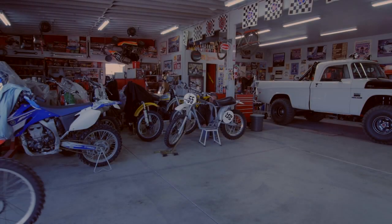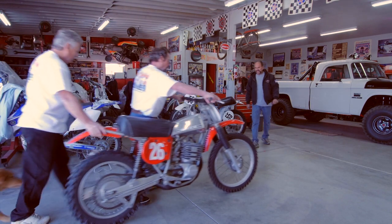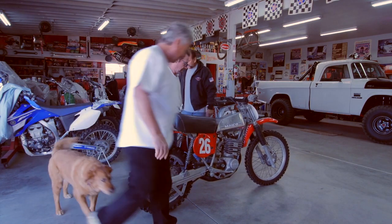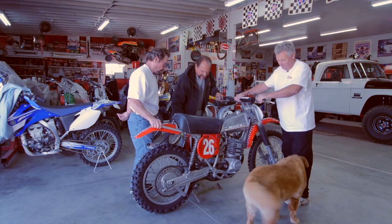Hey Tom, we're here. We got the Mako. Hey guys, brought your new toy. Got that Mako, huh? This is it, the 250, huh? That's the 250, 74.5, right from the Fix-It show. It's not gonna leak on my floor, is it? Well, it is a Mako. All the parts are on it though.